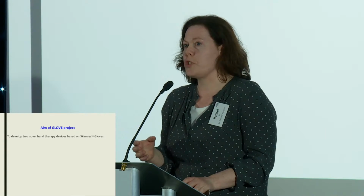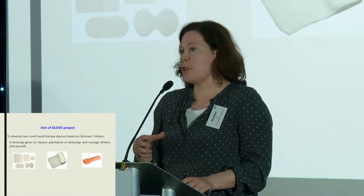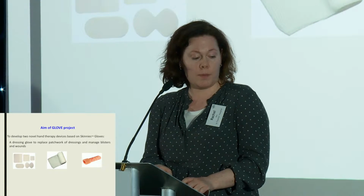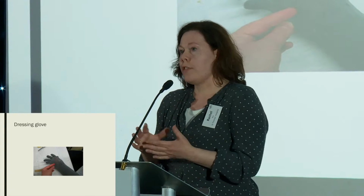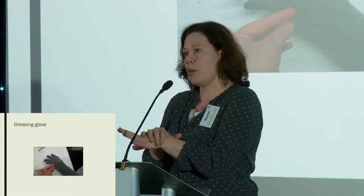So the aim of the GLOVE project was further to work on findings from the web study and to develop 2 gloves. The idea of this was to get away from the patchwork of dressings that are currently used. So we've developed a dressing glove, and quite a few of you have been to our stall to have a look at these today. So the glove is to get away from the layers. The idea is you have one layer on your hand.